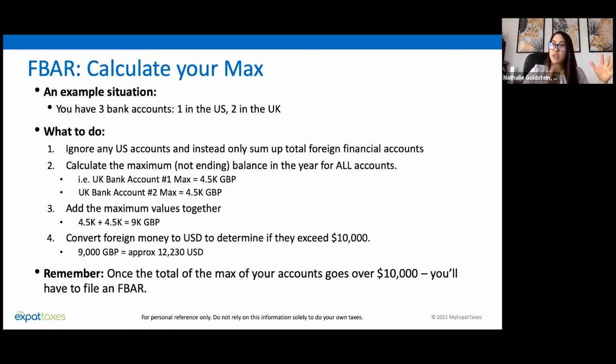So say, here's a good example. You have 1 bank account on January 1st in the UK. You put 4.5K pounds in it. Then you decide in March to open a second bank account. You open up that second bank account. You transfer the entire amount of bank account 1 into bank account 2. That's the same 4.5K, but now you have 2 maximum values in 2 different bank accounts. So you have to add those 2 together. So now that equals 9K, translate that to USD. You're over the threshold. You have to file an FBAR, even though technically you only really had 4.5K floating around.